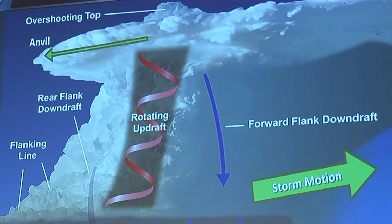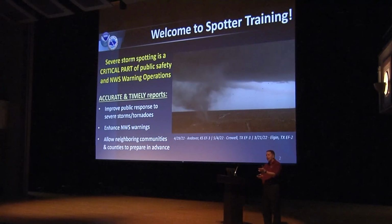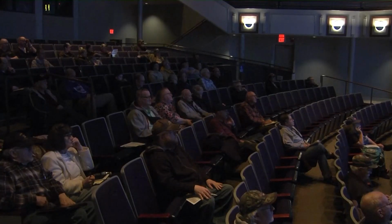But it's not just about knowing the difference between a wall cloud and a shelf cloud. We want them to be safe while they're doing this because they're volunteers, they're not getting paid, but we want them to provide good information because their information can lead to a better response.